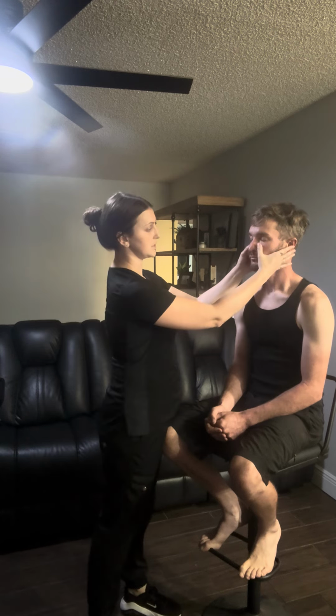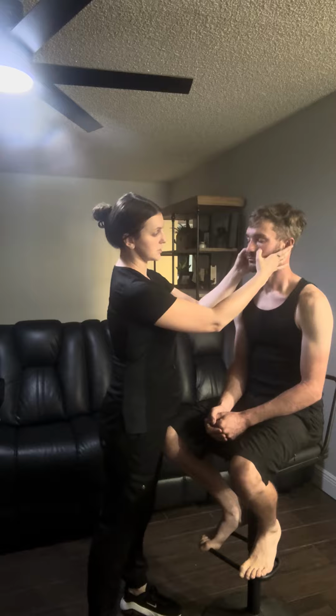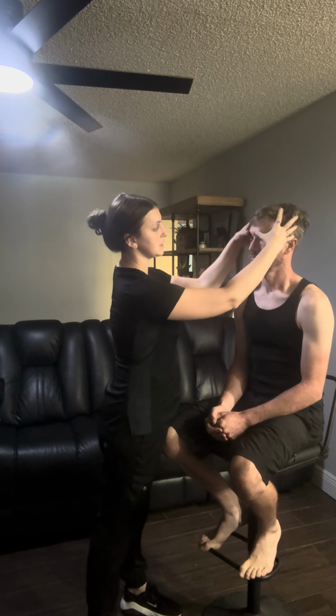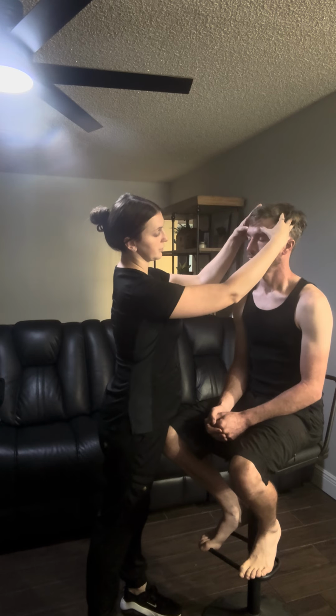We're next going to palpate the sinuses, so I'm going to touch and let me know if you have any tenderness. So for the maxillary sinuses, going to palpate. Any tenderness? No. Okay, and for the frontal sinuses, any tenderness here? No. Okay.